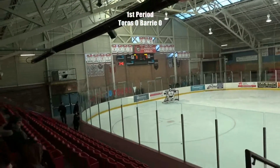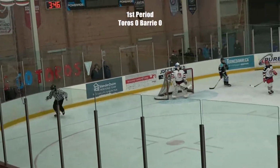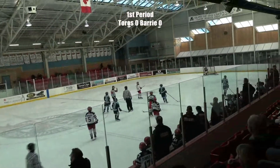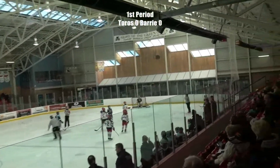And that is going to go. No icing on the call. And it will be an icing. I thought the Toros sent that back into their own end. But it will be an icing call coming back into the Barrie zone. We are 0-0 here in game 1 of the semifinal. Approaching the 5-minute mark of this period.